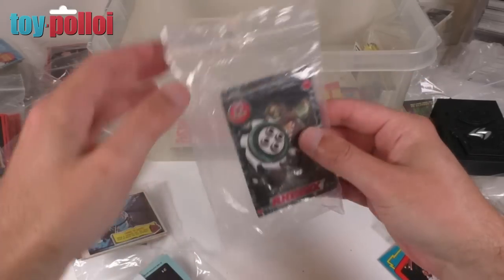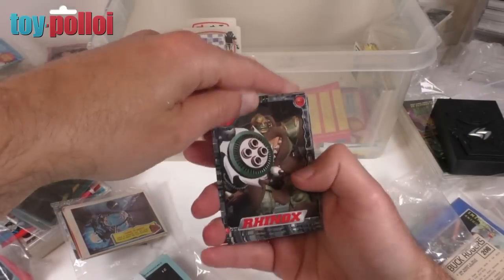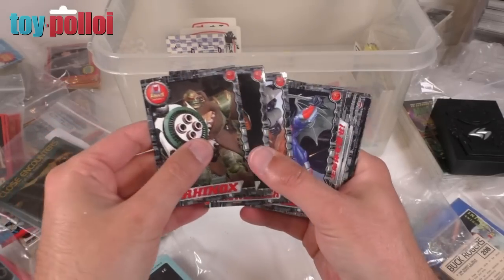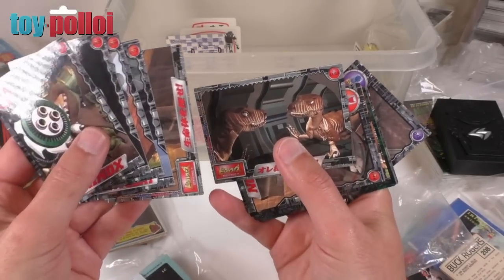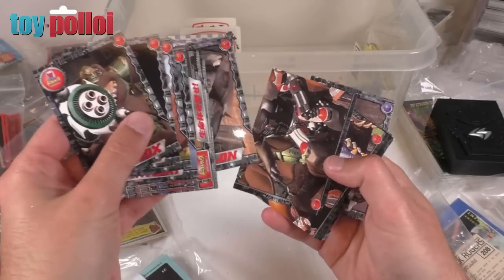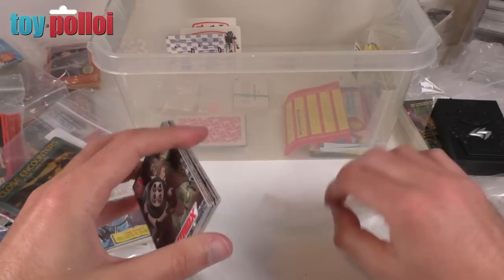What have we got here? These are some Japanese Beast Wars cards. So this is Transformers Beast Wars from a later season in the line. I don't think this is an early season of Beast Wars. This is the computer generated TV show from, again, late 90s, early 2000s, I'd say. But these are Japanese cards. Not a complete set, just an odd few that I've decided to keep.